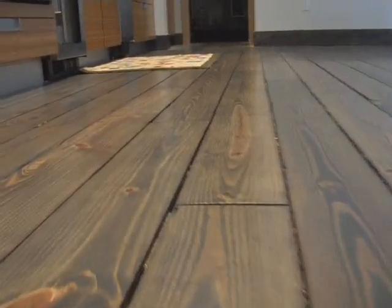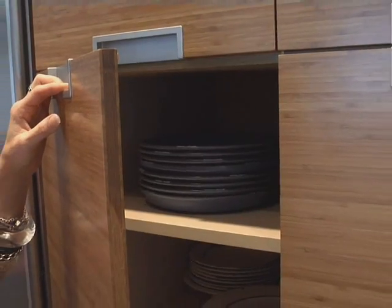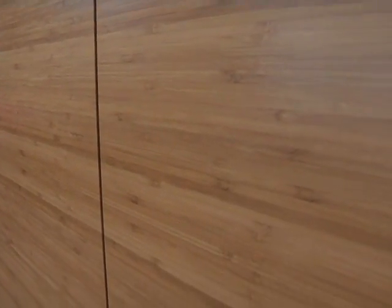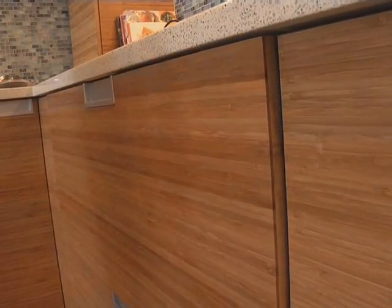It was taken up, planed, stained, and put back down. The cabinetry is bamboo, which is a renewable resource. It's a fast-growing grass, which when you mill it like lumber, is as hard as any North American hardwood, which makes it ideal for cabinetry and flooring. Is bamboo a coming thing in your industry, or has it been around a long time? It's been used in flooring for a couple of years. We're starting to see it in many other woods as well.